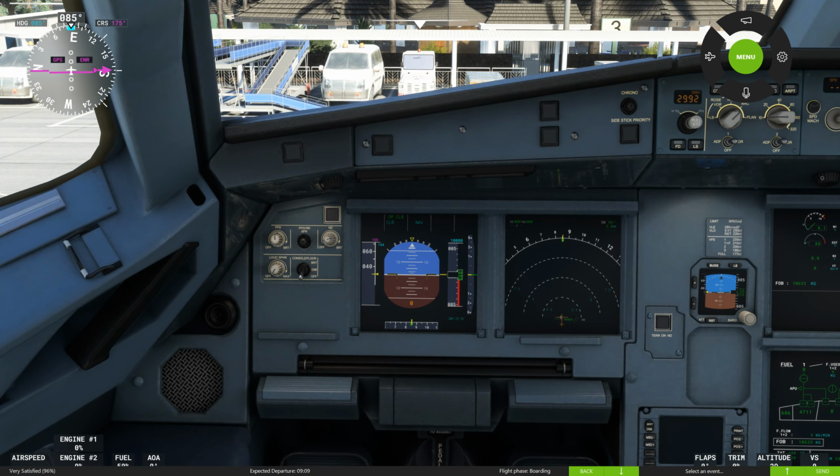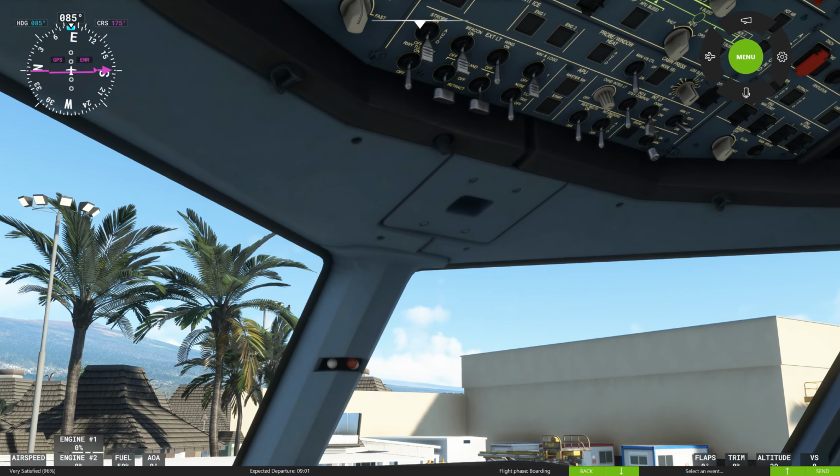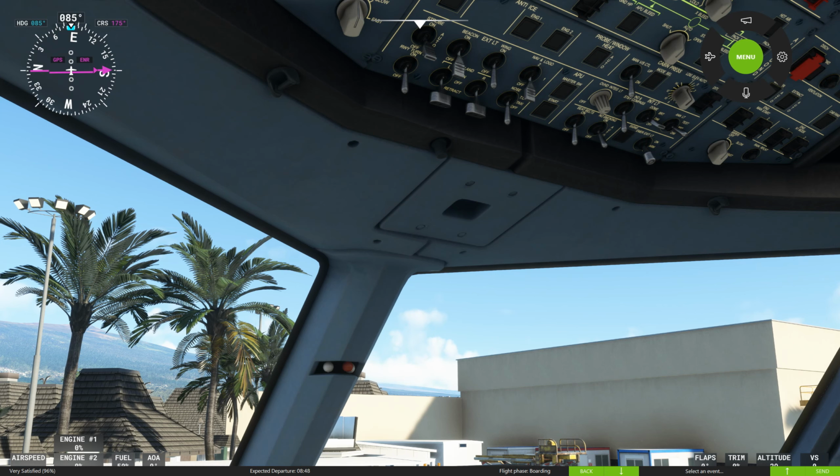Cactus 748 cleared to Honolulu Airport as filed. Takeoff runway 17, climb and maintain 10,000 feet. Departure on 126.0, squawk 0416. Cactus 748, readback correct. Contact ground on 121.9. Good day.